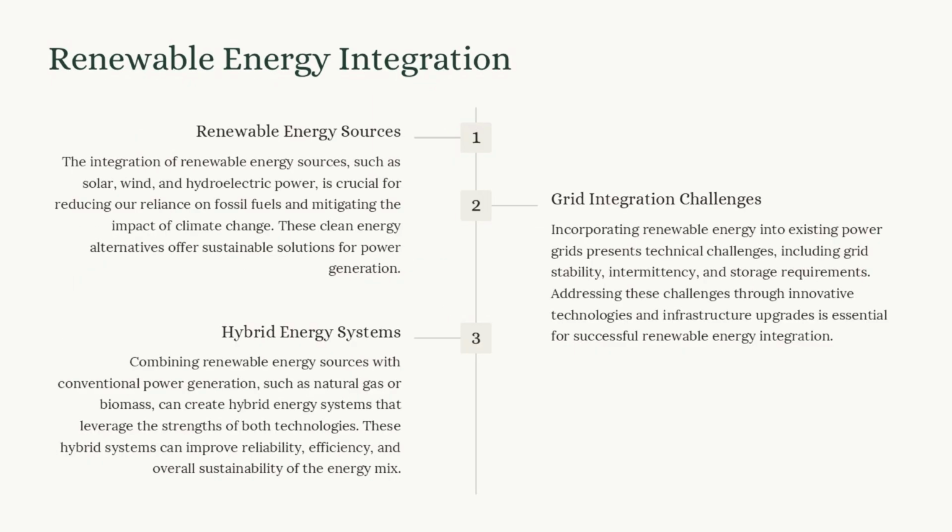Renewable energy sources like solar, wind, and hydroelectric power are crucial for reducing our reliance on fossil fuels and addressing climate change. These clean energy alternatives offer sustainable solutions for power generation. However, integrating renewable energy into existing power grids presents technical challenges. Grid stability, intermittency, and storage requirements are some of the key issues that need to be addressed.